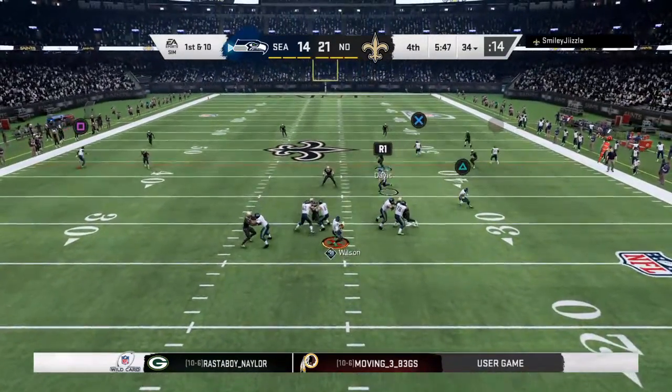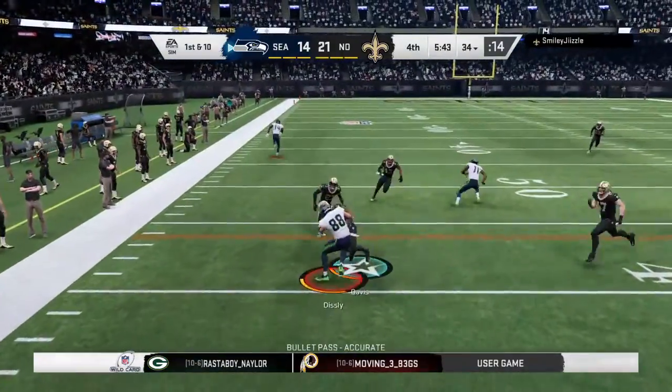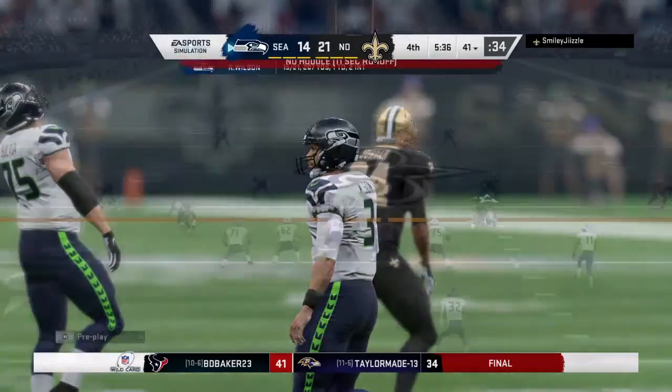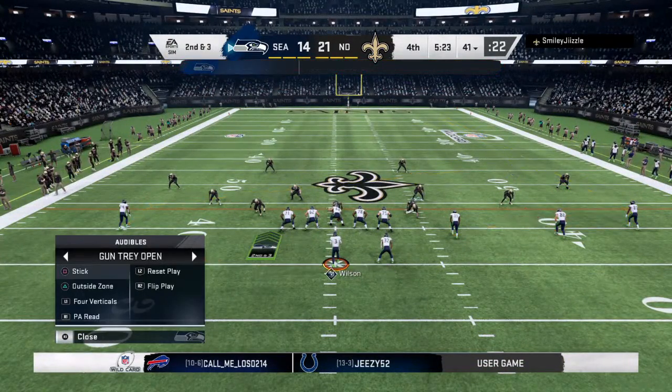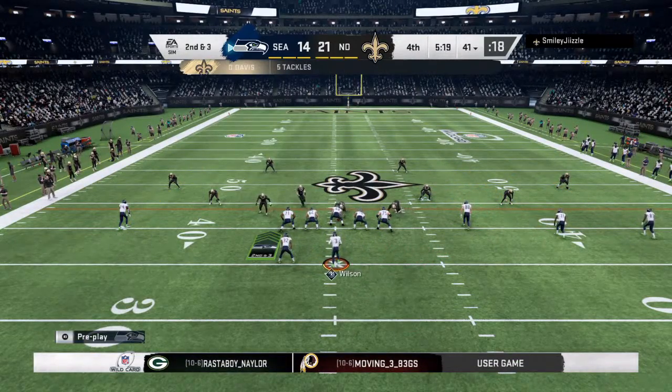Here's 1st and 10. Here's Wilson. That's complete to Disley, the tight end. 7 yards, the pickup on the pitch and catch. A 7-yard pickup brings up 2nd and 3 at the 41-yard line.